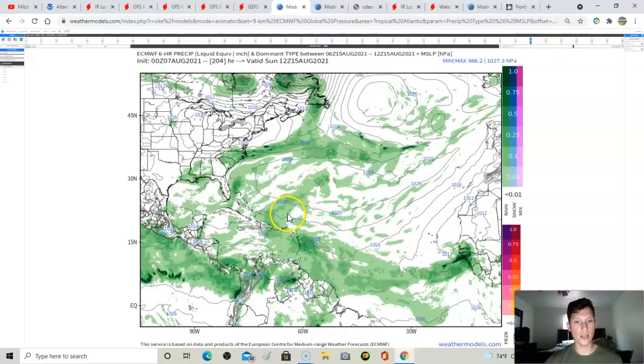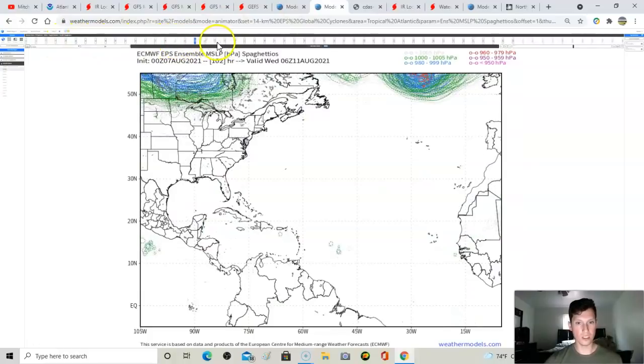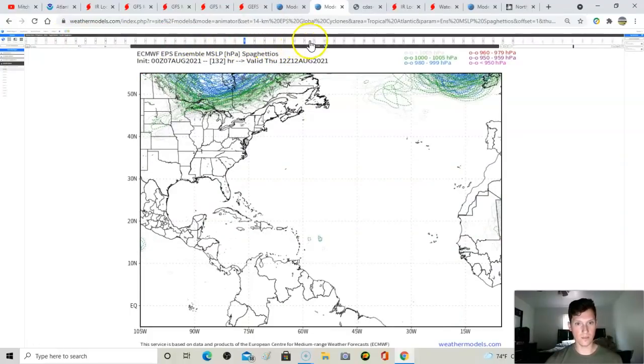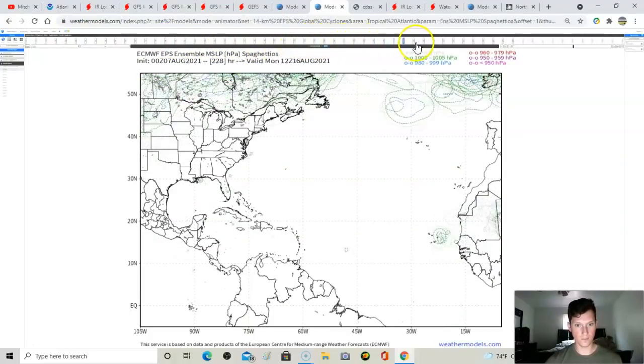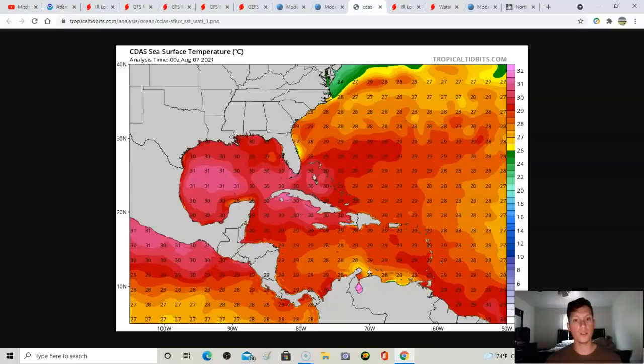One thing I will say is the European does get the wave and brings it a little bit more south, kind of like the latest GFS. So that'll be something to watch. The European ensembles don't really show anything worth much attention. There is an area right here that pops up, and then a couple little bubbles right here. But the EPS ensembles for the European really aren't that impressive.